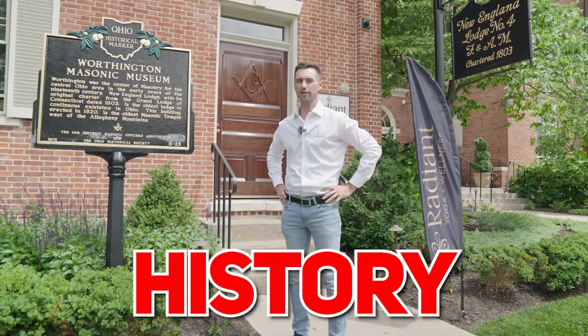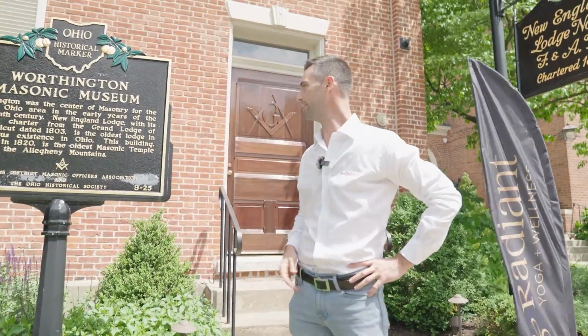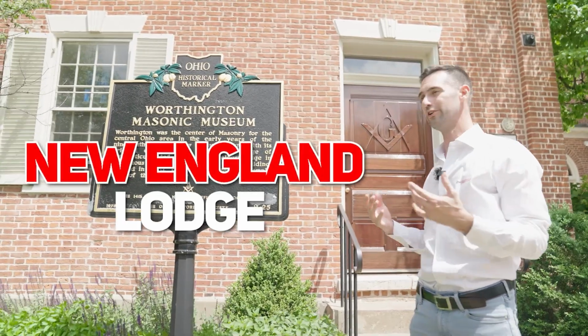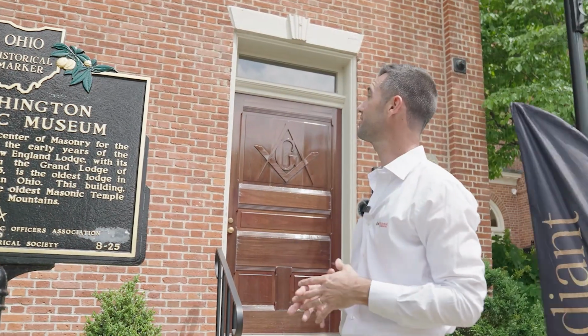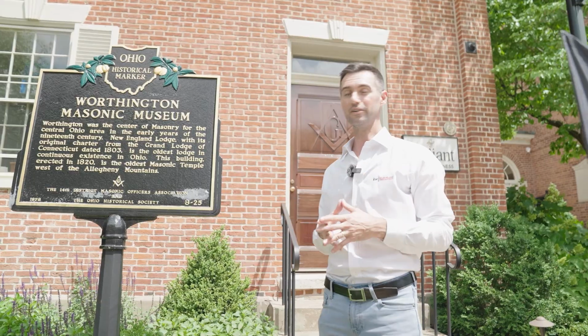So I said we're gonna talk about history today, right? So apparently, reading the sign, we're standing in front of the oldest continuous operating lodge in Ohio. It's called the New England Lodge. Bad boy's been here since 1820. That's amazing, and it's still operating as a lodge today. So learn something new, that's pretty cool.